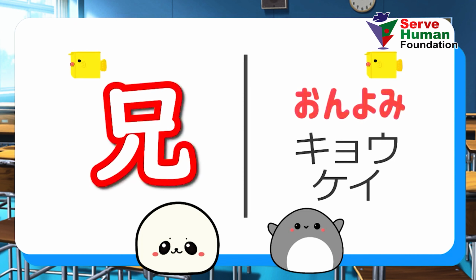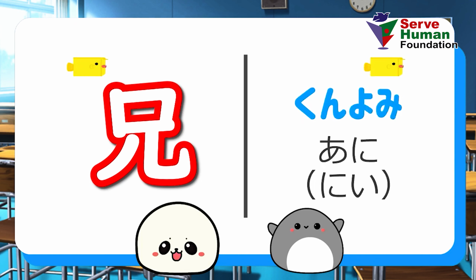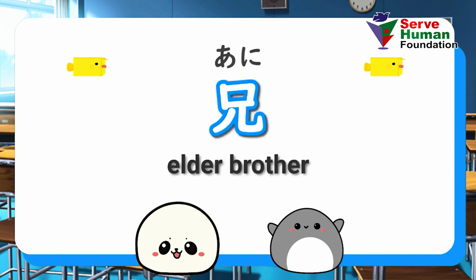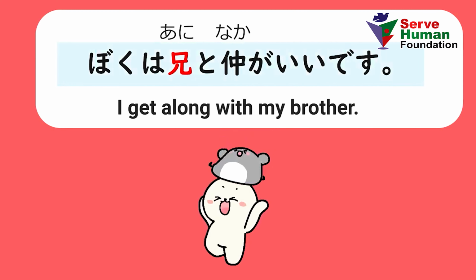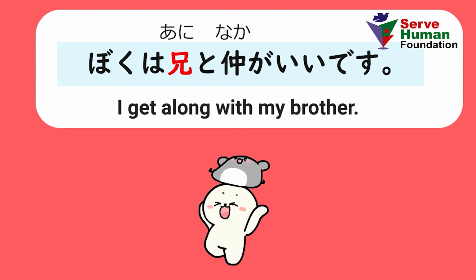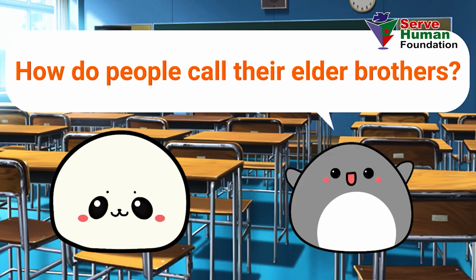The on'yomi is kei, and the kun'yomi is ani, or ani-san. This is an irregular reading. An example word is 兄. An example sentence: 僕は兄と仲がいいです。 Hey, Moon-chan! How do people call their elder brothers?